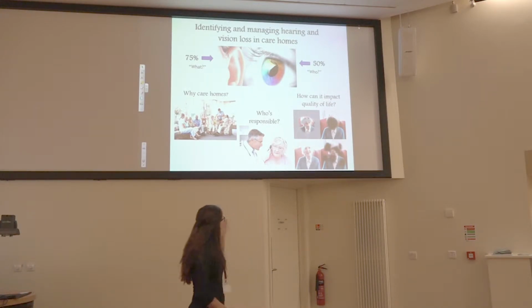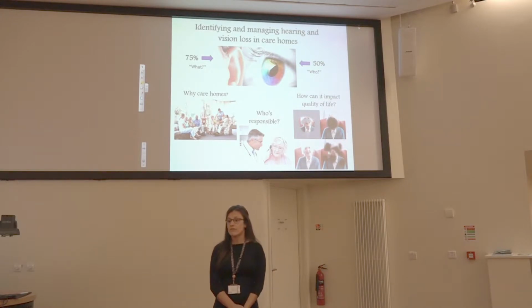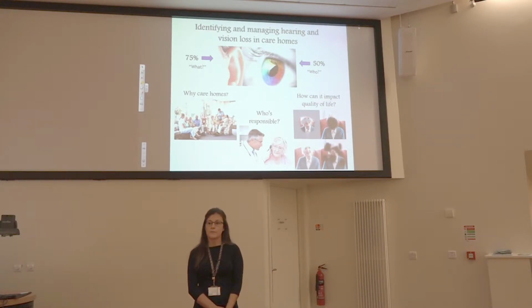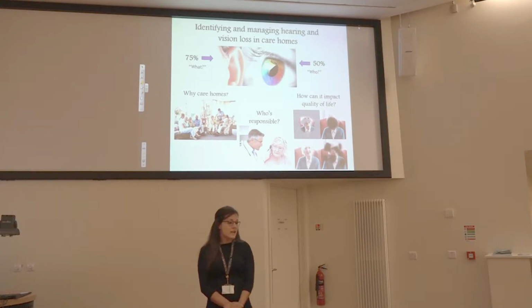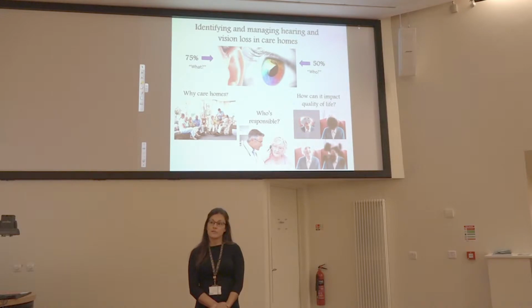So, how can it impact quality of life? Isolation, loss of communication, falling, that's increased with visual impairments, even hearing impairments. So you've got serious health complications that are a result of it. Plus, it's found that increased mortality is also an issue in comparison to their peers.